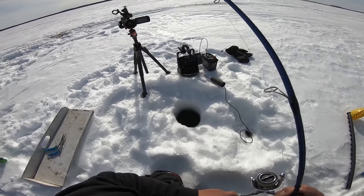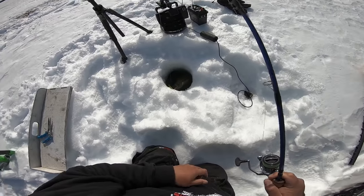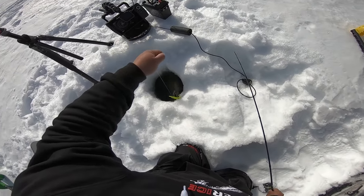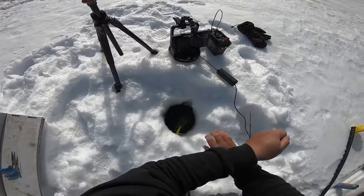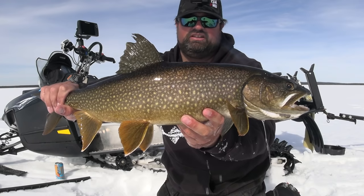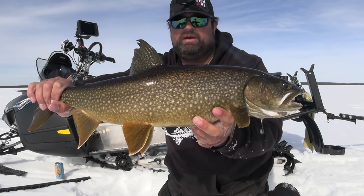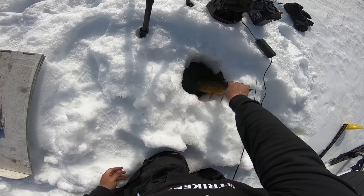It's right at the bottom of the hole. I can tell because my leader knot's right there. And there it comes up the hole. Okay. Not bad. Biggest one of the day, but still nothing to call home about. Okay. Got the hook out, slush out of them. Like to get the slush out of their mouth because the slush can cut their gills up. So we'll get this back pretty quick. A little bit better, like 27-ish. We're getting better.